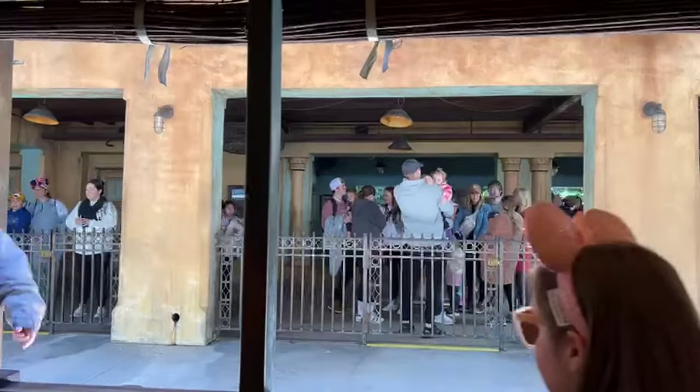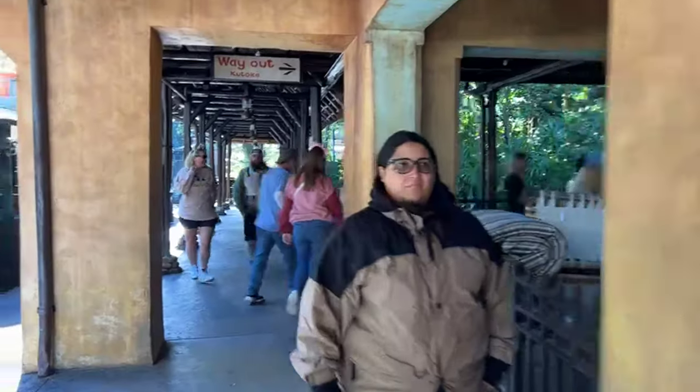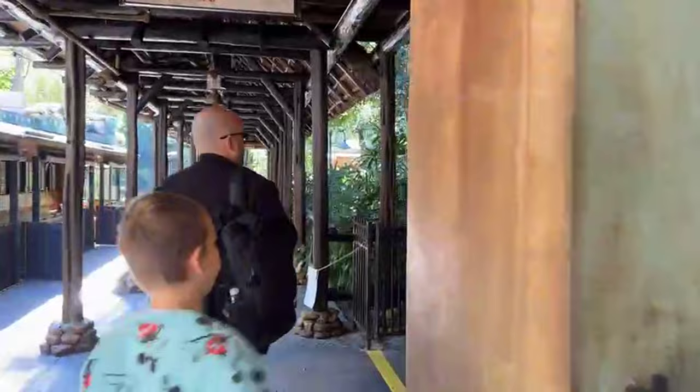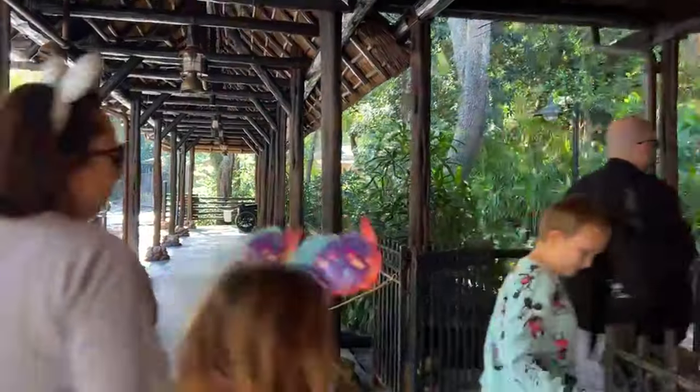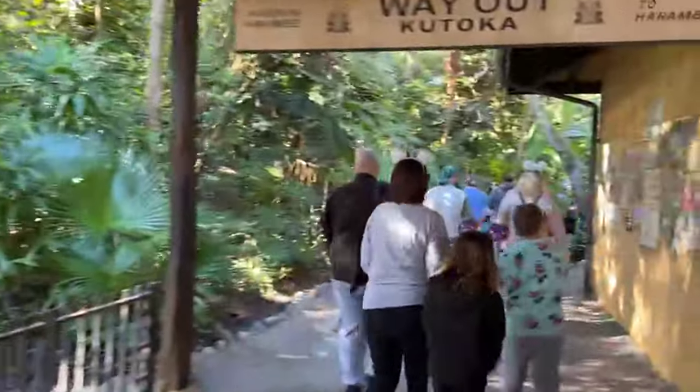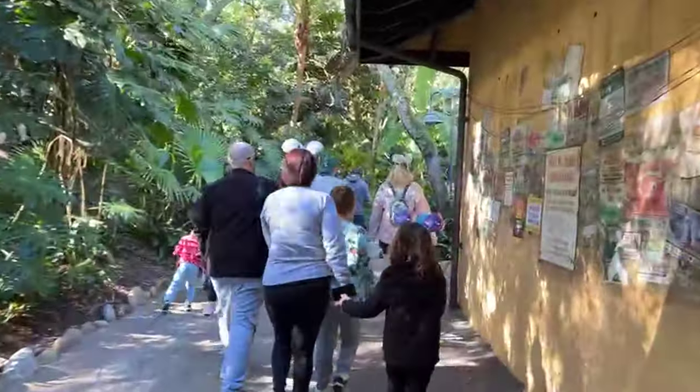Tanya's a fan of the train ride. All right, we are back in Harambe. We're gonna take a little bit of a tour around before we wrap up for today.